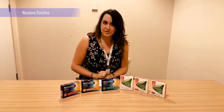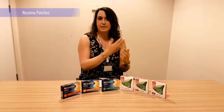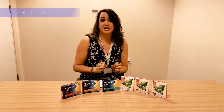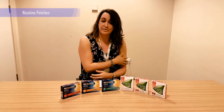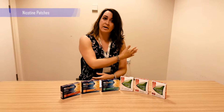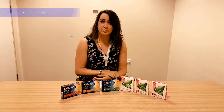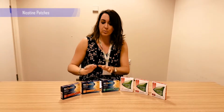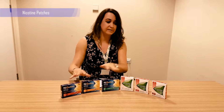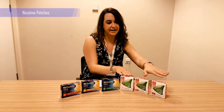It's really important that you swap where you put the patch every morning, because patches can be really itchy, and that's really common. So if you do get a bit of itching for the first half an hour to an hour after putting the patch on, don't worry or panic, because that's really normal. We've got two different types of patches. We've got ones that you wear for 24 hours, which are here, and ones that you wear for 16 hours, which are here on this side.